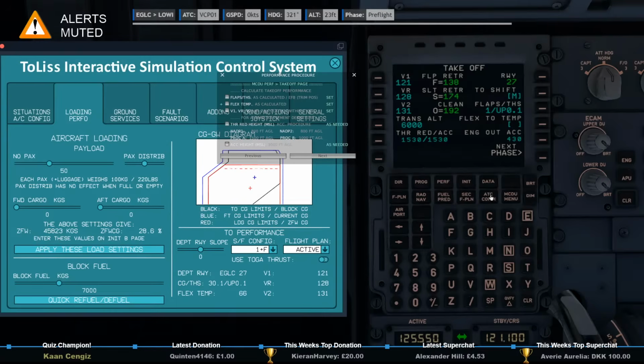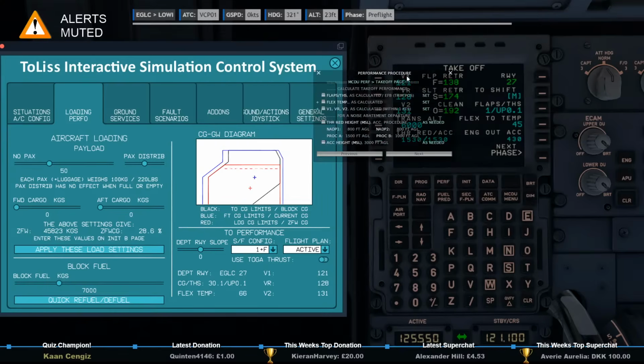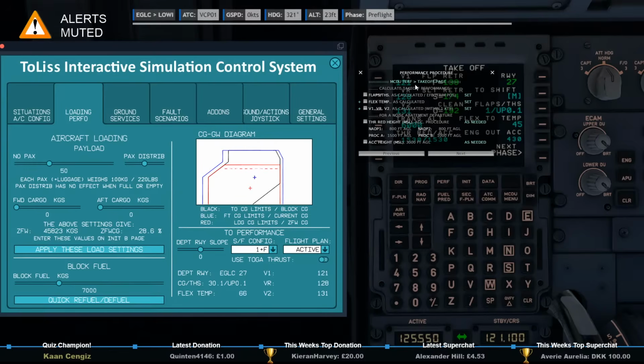Why not use TOGA? Because we're really light, and our stop altitude at the city is only 3,000 feet. We need to level off at 3,000 feet. So if we're climbing up at 5,000 feet per minute, it's going to be very uncomfortable. This will be much better. And I want to hand fly the departure anyway.